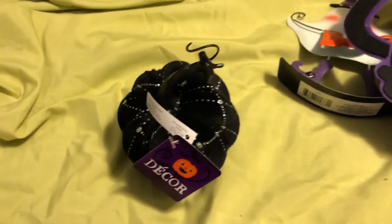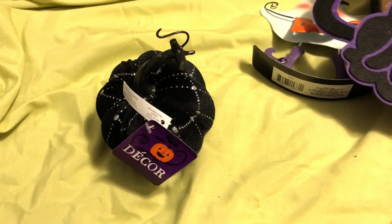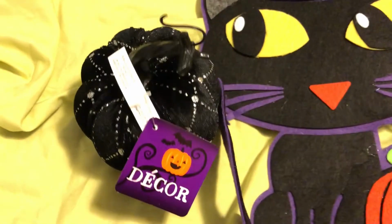Yeah. Anyways, that is it. I did not go overboard. My bill was like only $25. I was like, what? That's a pretty good bill. It's usually closer to 50. So really excited about all those items.